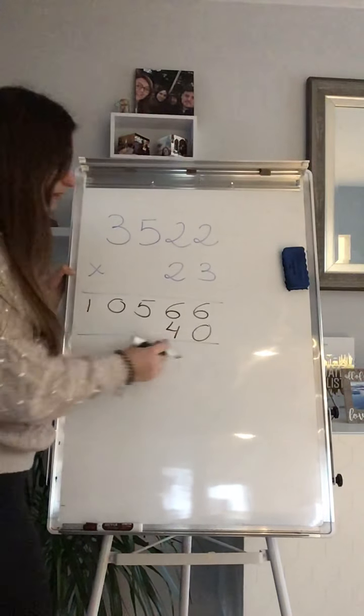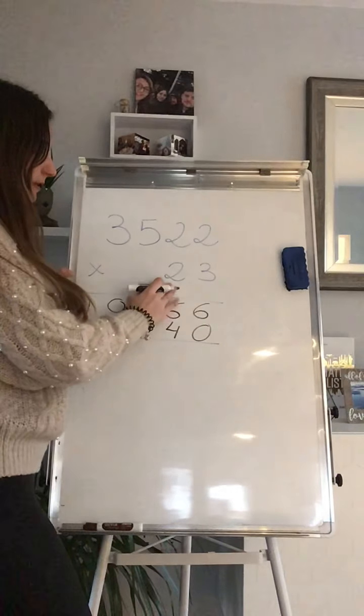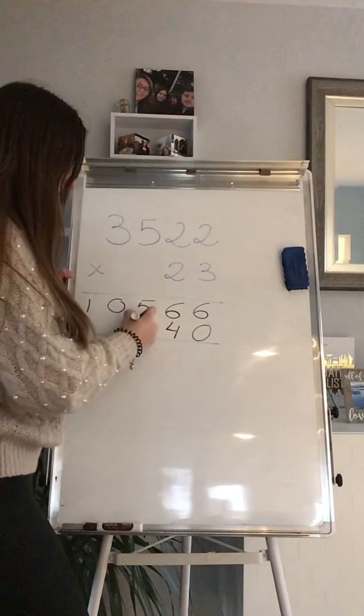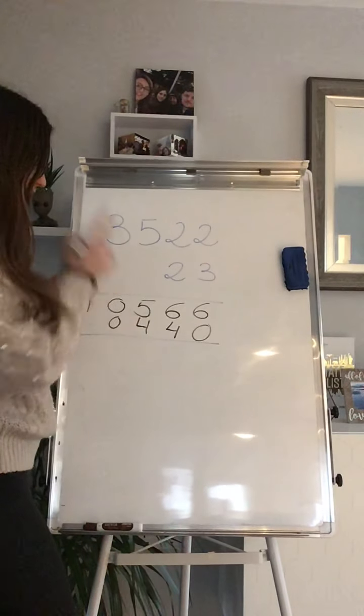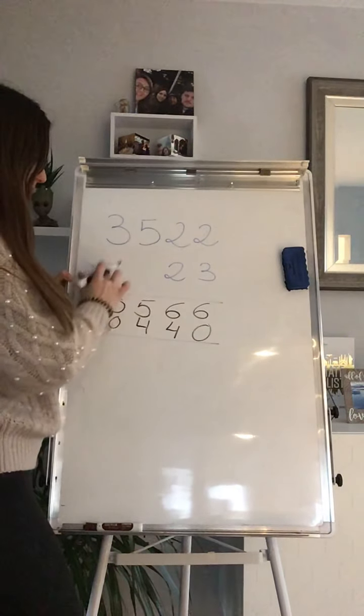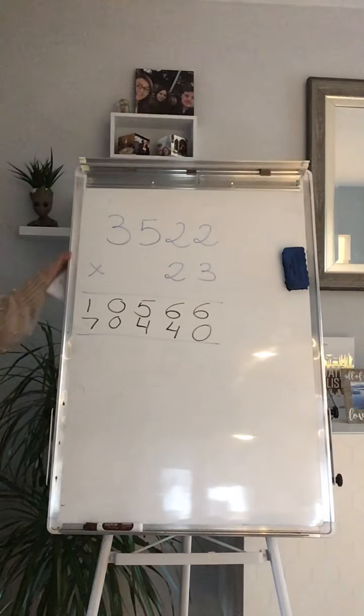Remember that I start on my tens because I have nothing else to do with my ones. I'm timing now my tens. 2 times 2 is 4. 2 times 5 is 10. And having 1 there. 2 times 3 is 6, add 1, 7. And it's done.